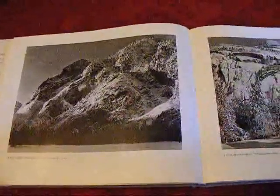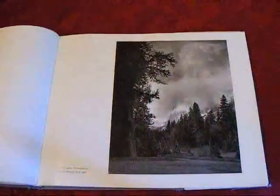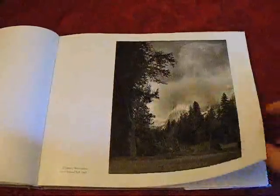And really, I think what we can take from Adams, apart from enjoying these fantastically beautiful images, is the fact that he kept visiting places like Yosemite and the High Sierra again and again, going back year after year in different seasons to capture different looks.